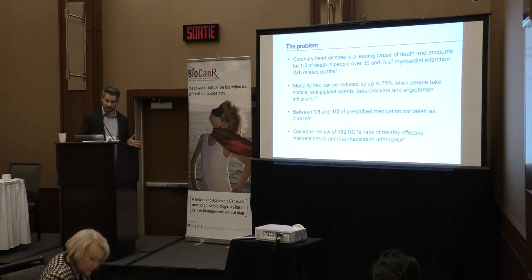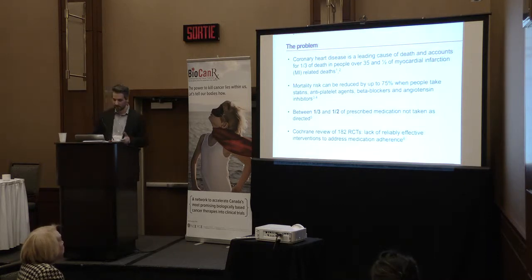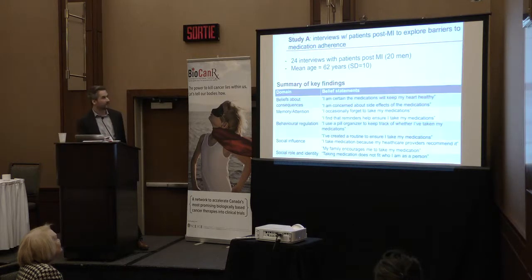We also know from other research that between a third and half of prescribed medication isn't taken as directed, and there are tons of trials that jump to solutions first, saying we think we know what might help people to take their medication. Across those 182 trials and a Cochrane review of them, they basically found a lack of reliable, effective interventions to address medication adherence. So we said, let's go back to the drawing board to some extent and really speak to patients about what the barriers and enablers are to taking medication, at least in this population.